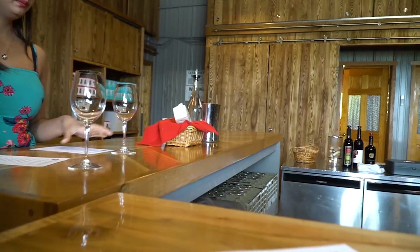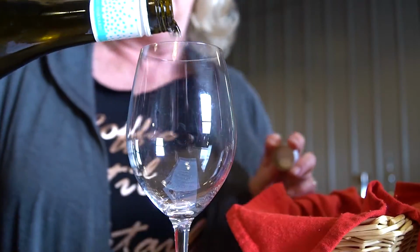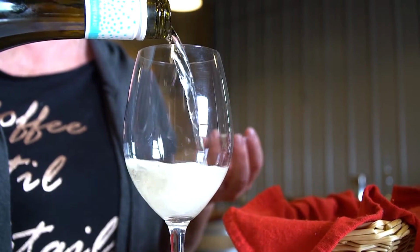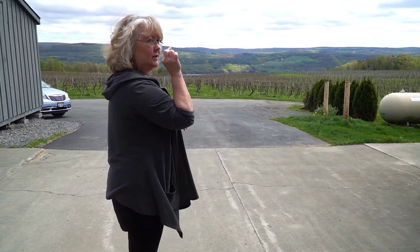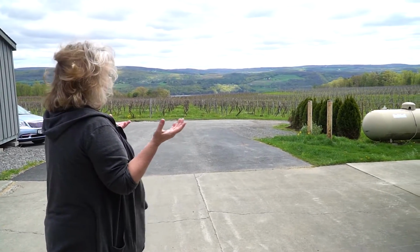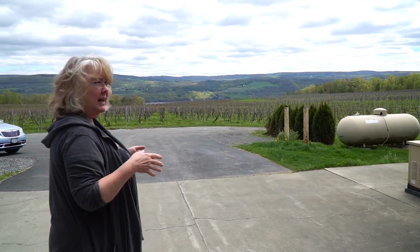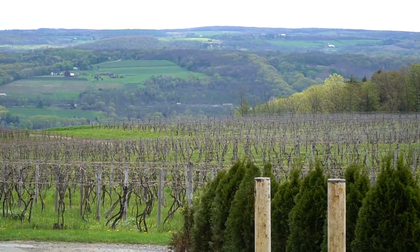So this is in a 4-pack. Technology is such that it tastes the same out of the can as it does out of the bottle. You can start to see where the buds are going to be for the clusters of grapes. To me, we're behind because we've had such a cold, wet, gray spring. In about a month, this is going to look complete.